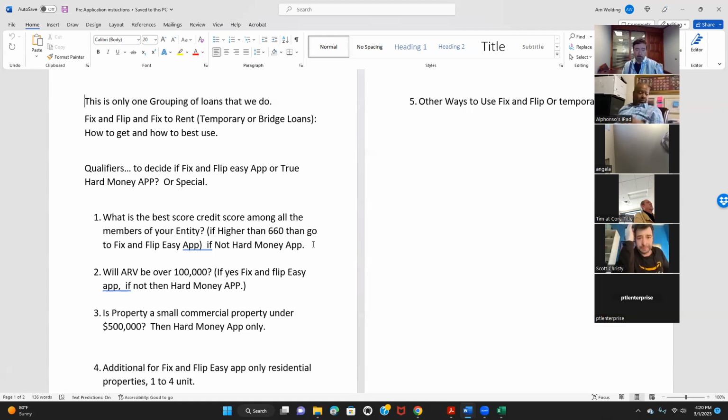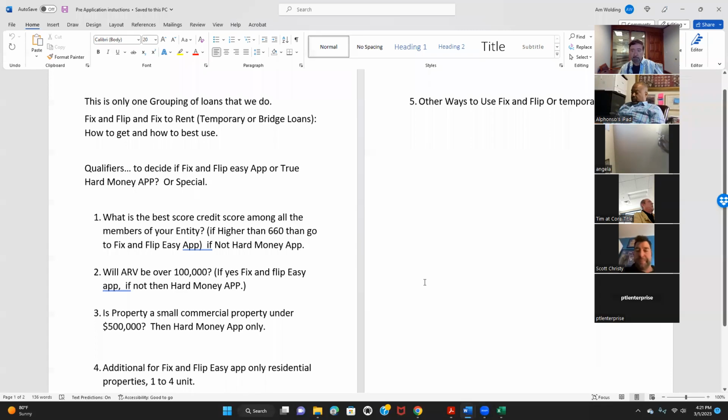What's the difference between the Hard Money and the Fix and Flip Easy app? Well, one, they ask slightly different questions, but with the Hard Money app, they don't care what your credit score is. So by nature, it's a higher risk. Because it's a higher risk, the loan costs are higher, the interest rate is higher, and the terms are less desirable. So it's to your advantage if you can do the Fix and Flip Easy app.